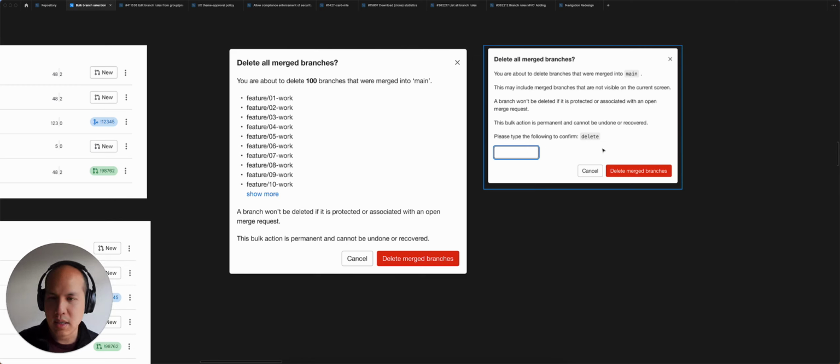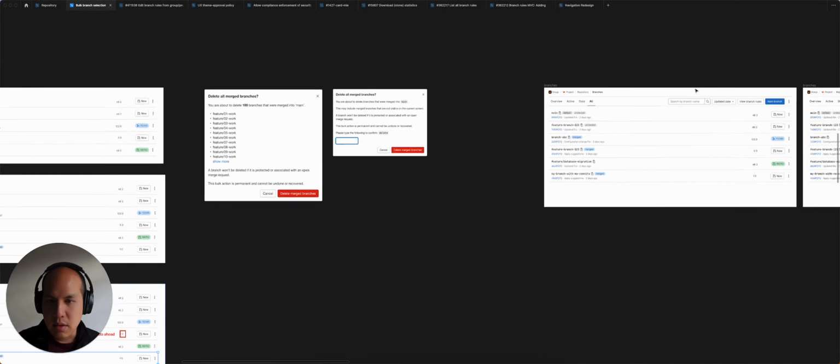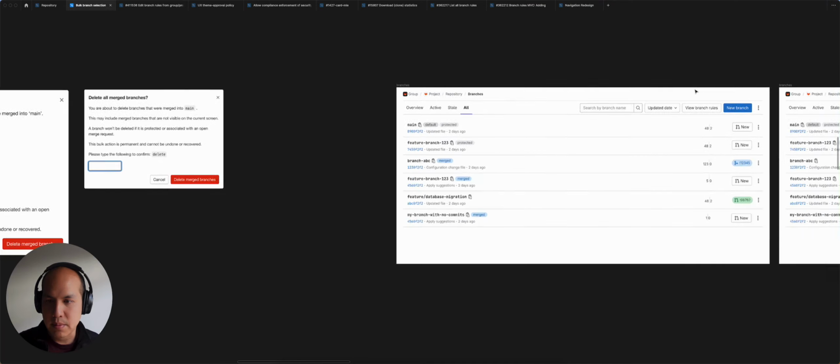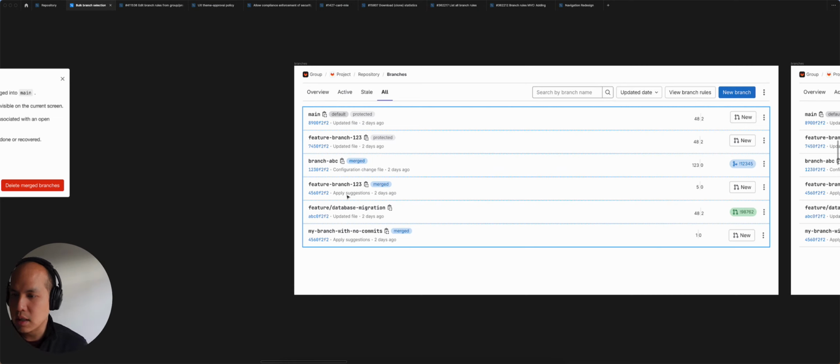So 80% of the time, 90% of the time, it should work fine, but there could be a chance of data loss in the case of an empty diff. So let me go through the scenario of how this might work if we moved away from the idea of delete merged branches and think of it more as a bulk action. So this is how the screen would look if we did add the merged labels back in. But like I said, I want to explore this flow without these things.